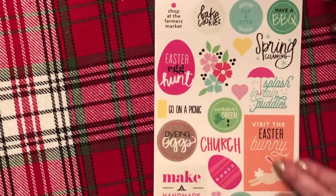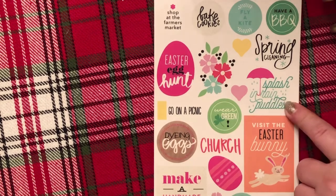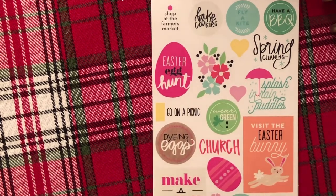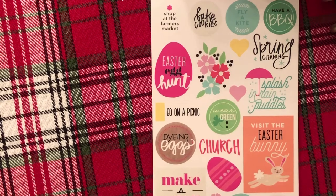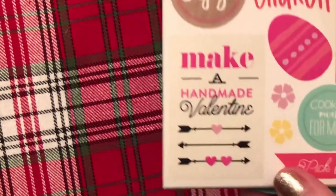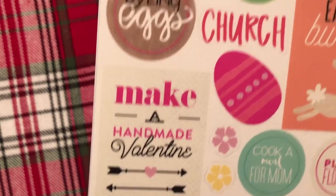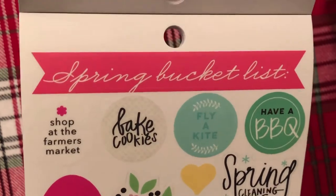We have more Easter, splish, nope, that doesn't say that at all. Splashed in rain puddles. That is so cute. Have a barbecue, bake cookies, shop at the farmer's market, dyeing eggs, go on a picnic, church, make a handmade Valentine. Okay, so we got some Valentine love crossing over on this page. And then I love this one at the top, spring bucket list. Isn't that lovely?